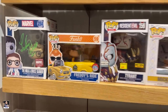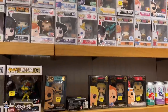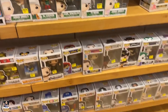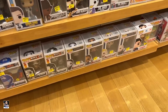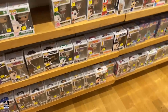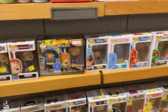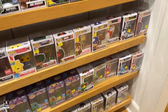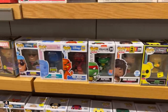2016 Freddy's Ride. Got some more autographs. Tons of autographs up through here. Tons of them. Wow. Caddyshack. Oh, we got Spaceman and Catman down there. Got the Addams Family. Got a good selection of Pops. Like I said, it's not a lot, but it's a good selection. Quite a few of them I have seen, others I have not seen, which is cool.